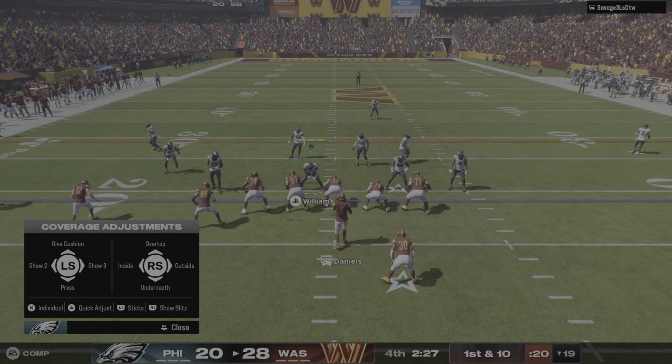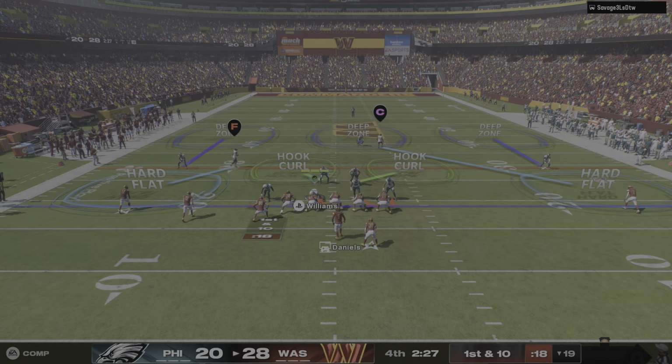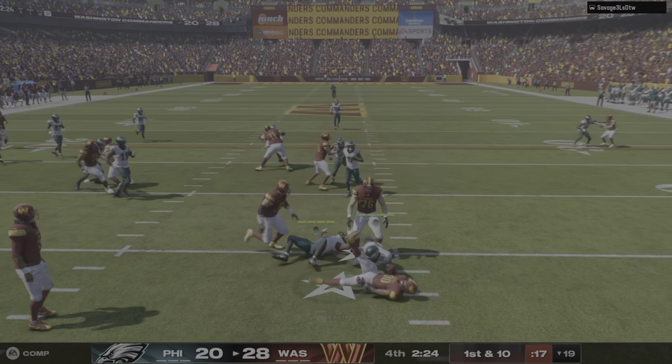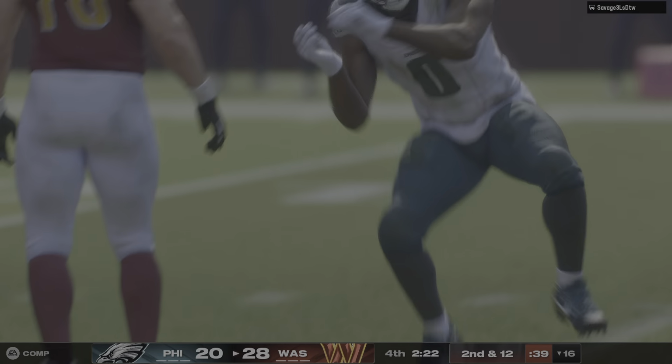The Washington offense at the line and ready to roll. They have played so strongly. You look at the scoreboard, and with the way they played, you would think the margin would be a lot bigger, right? You would.